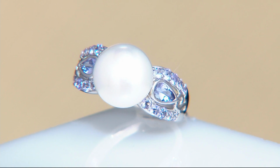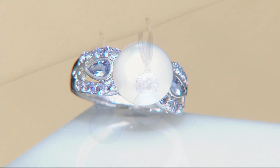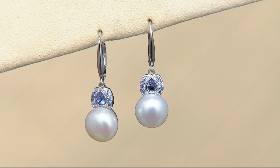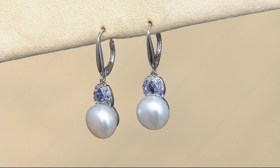Choose the earrings or the ring. It's J320136, and that is our tanzanite earring or ring set. 10 millimeter is your pearl size. All right, cannot wait to talk to you.